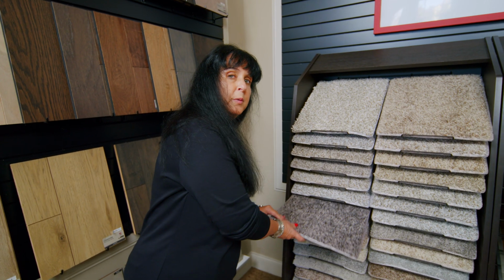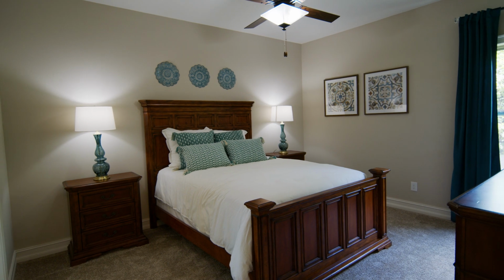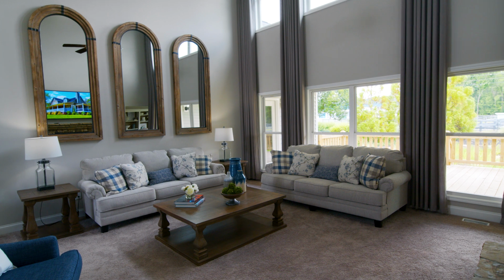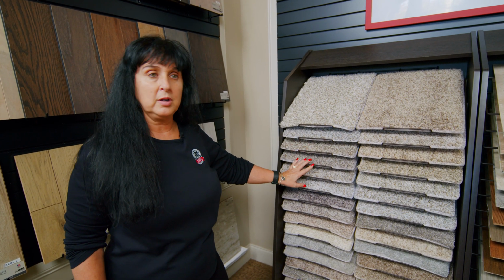For maximum performance, we have a 6-pound pad that goes underneath the carpet. It comes standard in all of the bedrooms and in some of the family rooms. However, if you don't have it standard in an area that it's available in, we would be more than happy to put that product in for you.